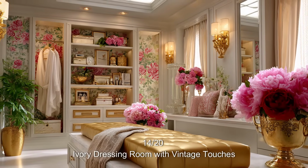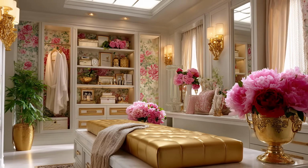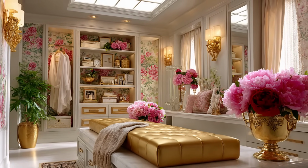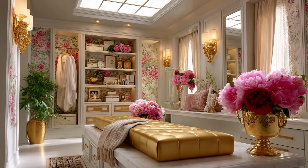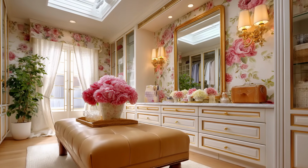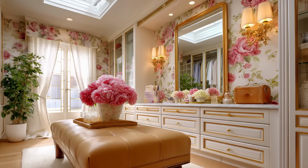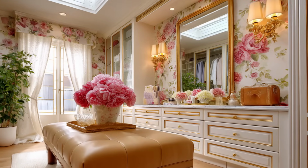A bespoke dressing room glows with ivory cabinetry and Morris wallpaper peeking between shelves. A marble island holds vintage perfumes, silk scarves, and ribbon-bound boxes. A tufted ottoman rests in the center, while brass sconces reflect in glass doors. Skylight pours soft light into this timeless retreat of quiet luxury.